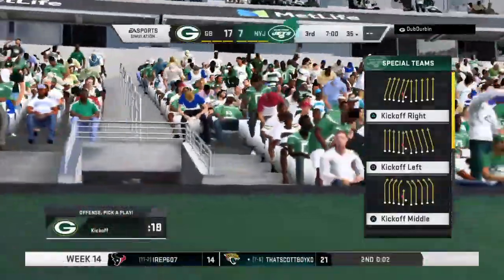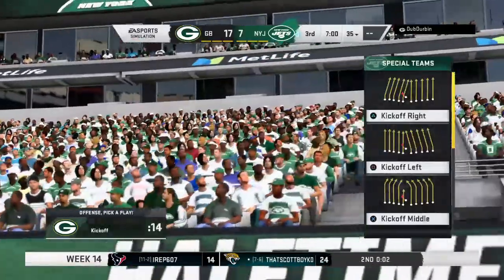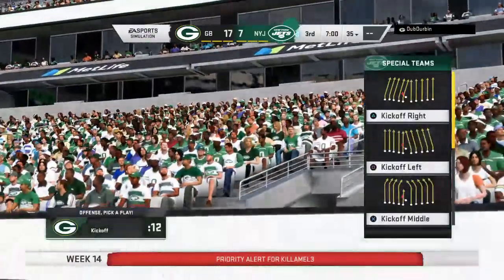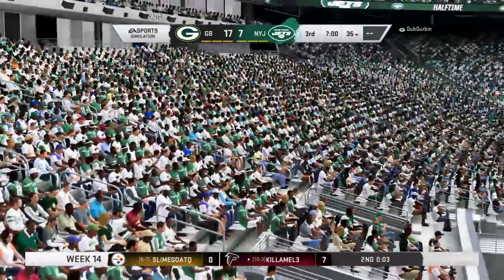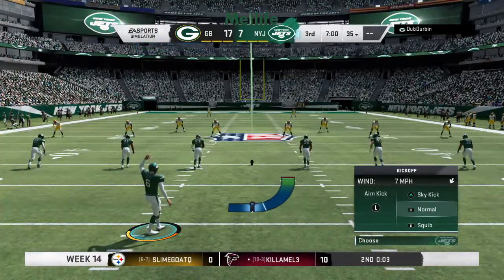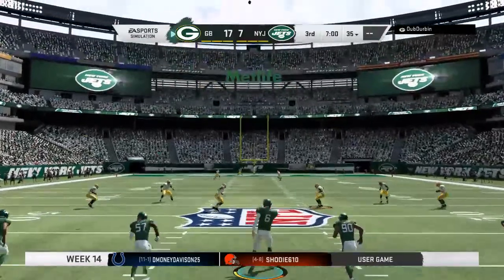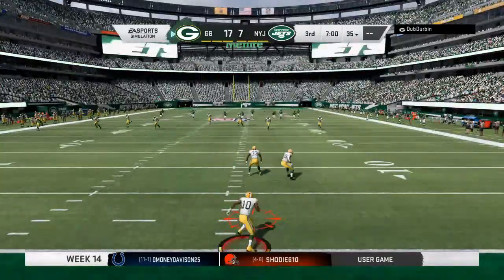All right, Coach, thank you, and we welcome everyone back for quarter number 3. So it's the Packers set to receive the kick. They've got the lead as well as we are underway in the third quarter.